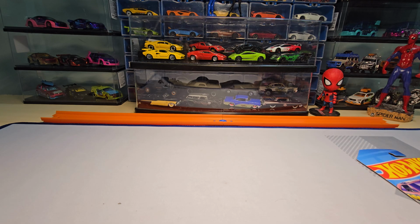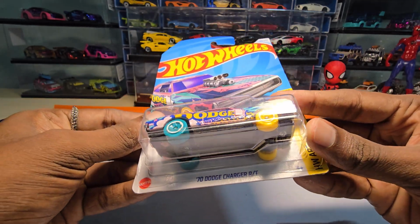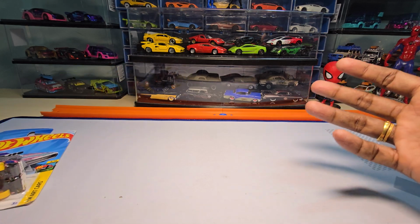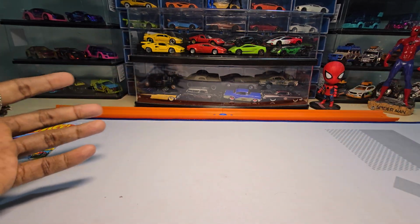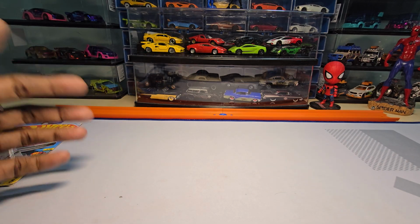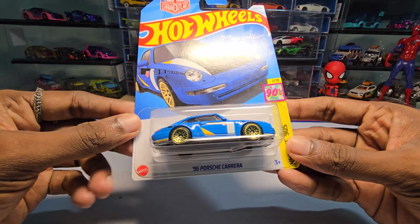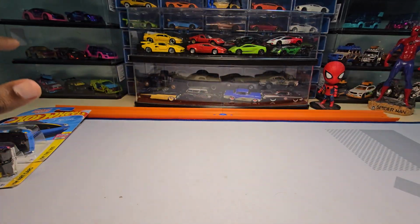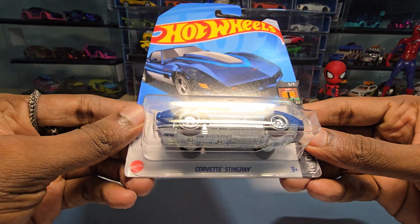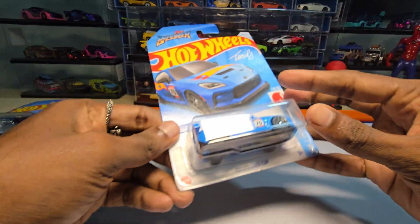Okay, let's start with this. This is one of my favorite castings. This is a Dodge Charger RT, and this one is Art Cars. I do have one more Dodge, but I don't remember where it is or whether I unboxed it or not. I need to check that one that I bought in Muscat, I guess, more than a year and a half back. So here is the Porsche Carrera, the Magnus Walker edition, and someone was asking about this in one of my videos. A Corvette Stingray, and here it is.